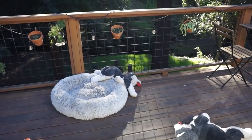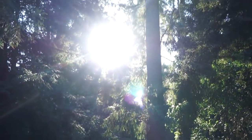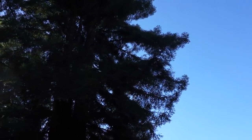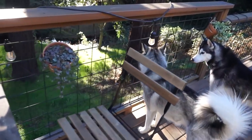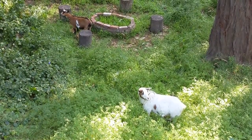My favorite part of the office is definitely the deck. It's so calming back here with the redwoods, the creek, the nature, and the sound of the birds. And these guys also love it out here. Sometimes the neighbors let the goats out, so they like to look for the goats in the yard, though there are no goats right now.